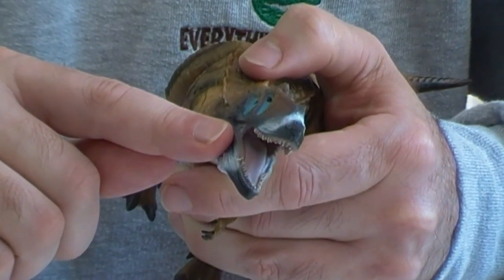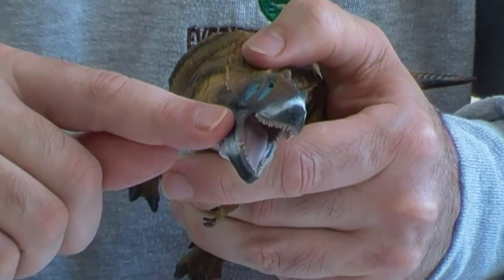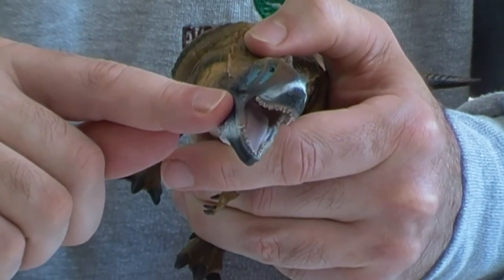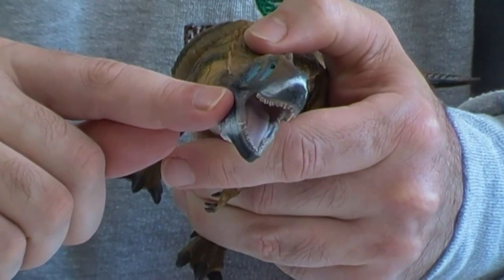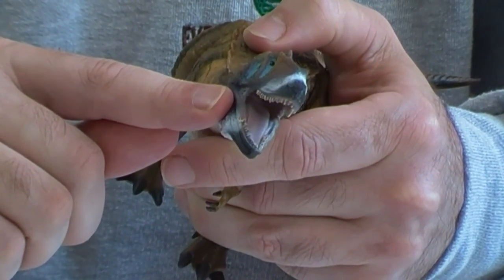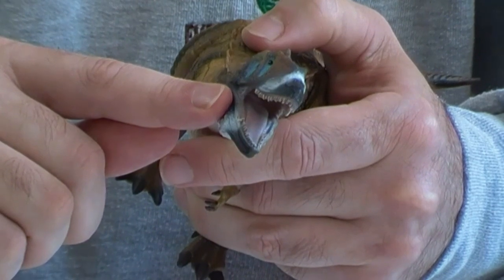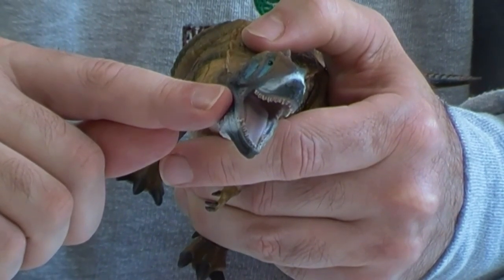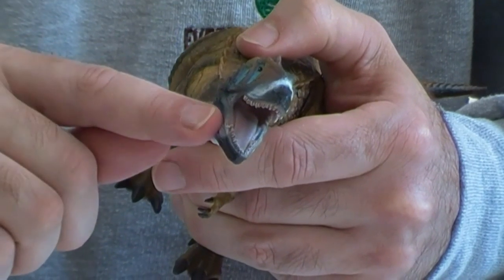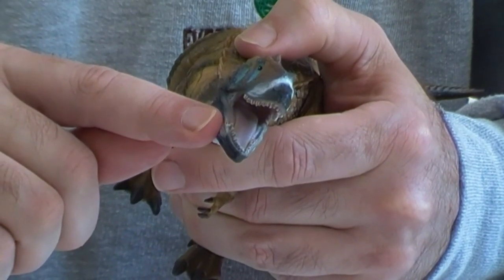If we look at the teeth in this model, you can see that they have been carefully moulded and individually painted. This dinosaur's teeth, some of which were more than 18 centimetres long, were strongly recurved and had serrations, what we call denticles. These were clearly visible to the naked eye. The serrations reminded Stromer of the teeth of sharks, hence this dinosaur's name, shark-toothed lizard.